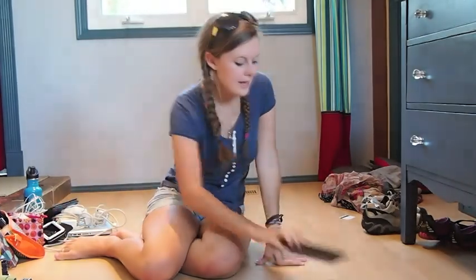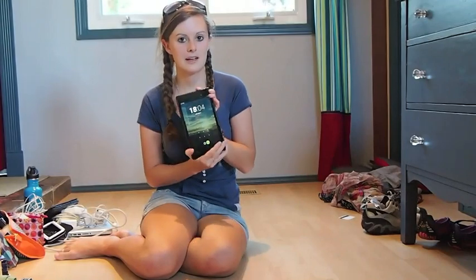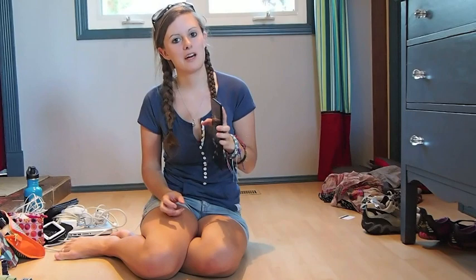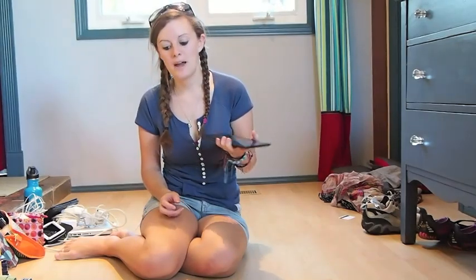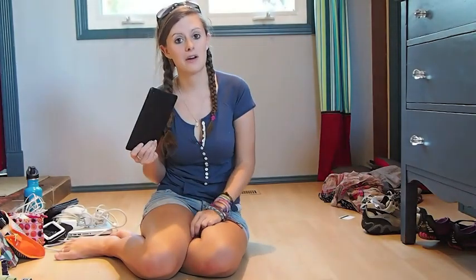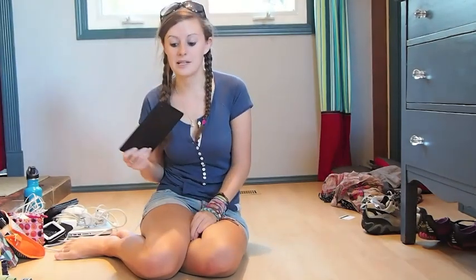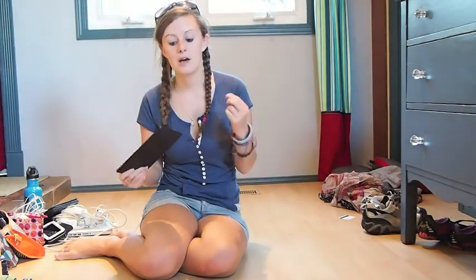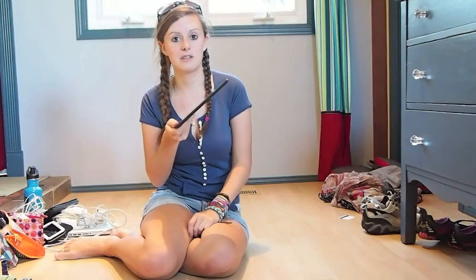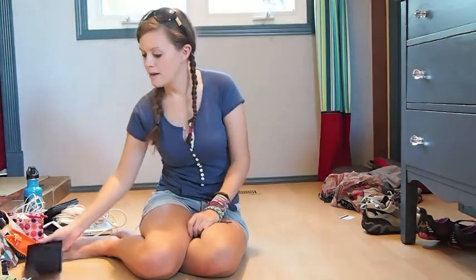What else? I now travel with a Nexus 7, which was a new addition as of a few days ago, and Dave and I share this. The main reason for getting this was just to watch movies together on planes. It's got a 10-hour battery life when watching videos. So on long plane journeys, we're just going to load it up with movies, put an earphone splitter in and just relax and watch TV for the entire flight.